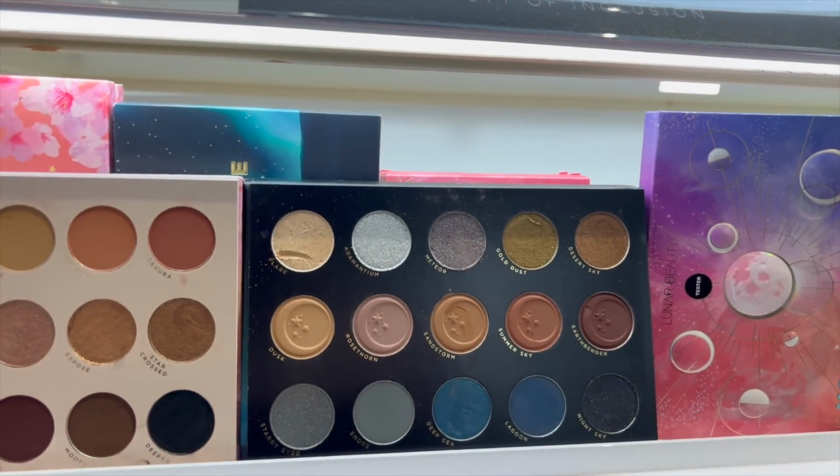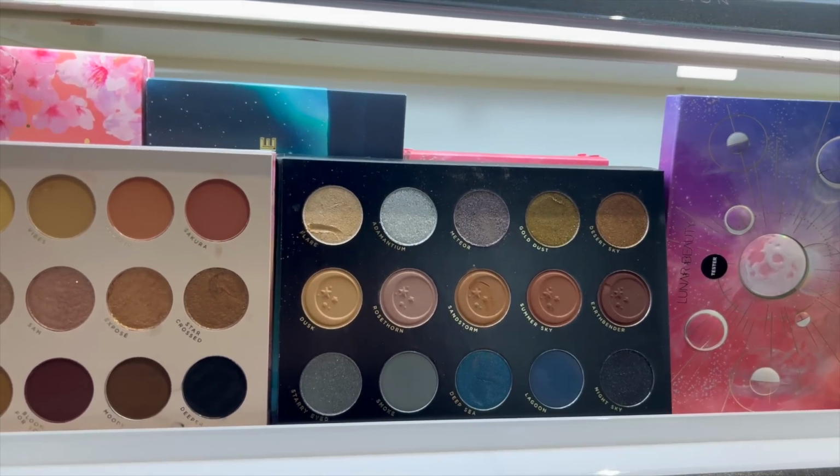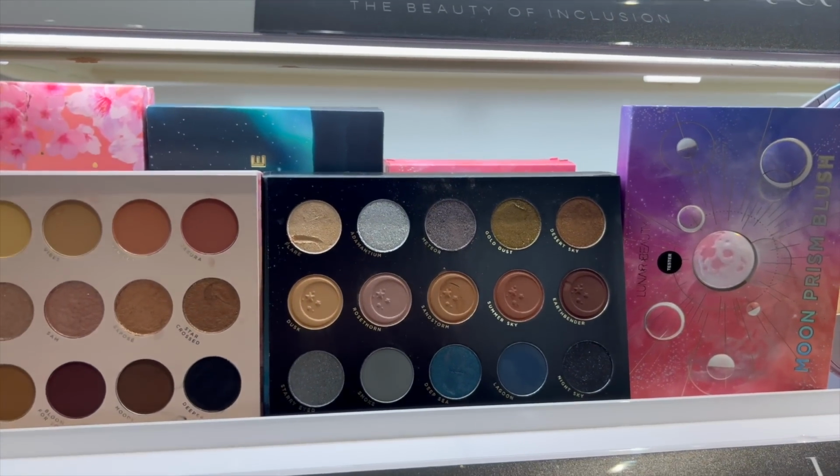I kind of want to try another palette just because I really like Lunar Beauty quality anyway. So I think I want to go with this one. I was going to get the Jason Woo eyeshadows, but this is a little bit more intriguing, to be honest.